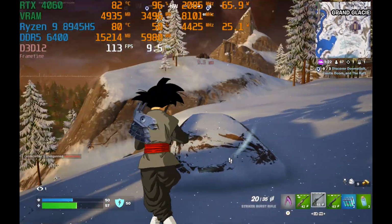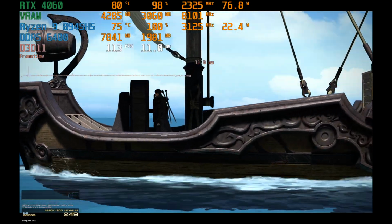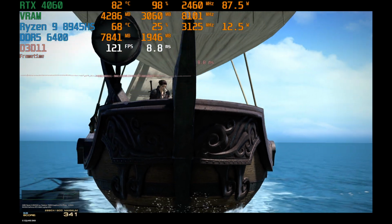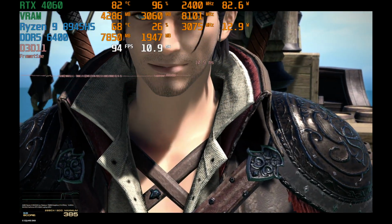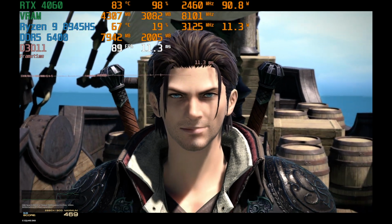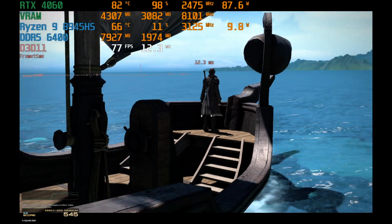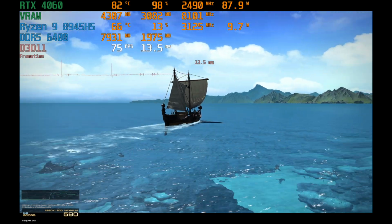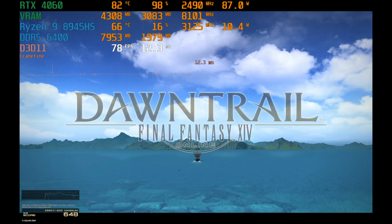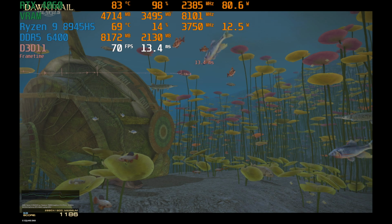Switching things up, we have the new Final Fantasy XIV Dawn Trail benchmark, and I'm running this at native resolution on the maximum settings. So there are some dips below 60 here in the benchmark, and it is an MMO, so graphics and frame rate are not necessarily the most important thing in this type of game, but if you did want a higher frame rate, you could always lower the resolution a little bit or lower some settings, but either way, this looked really nice, and I think you would be happy playing through Final Fantasy XIV on this laptop.